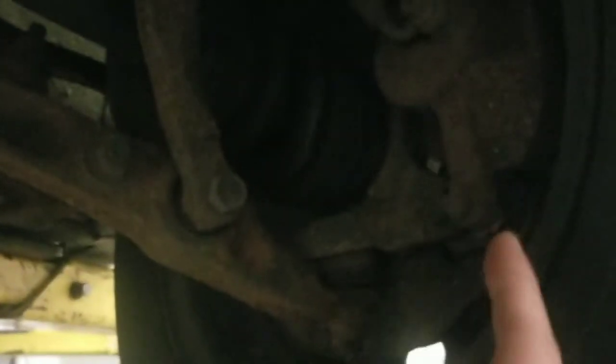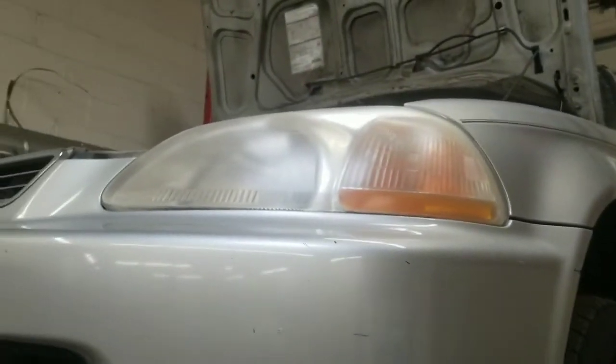You can always double check too. We've seen it from time to time when guys do their own swaps. Sometimes the axle nut is left loose. That will kind of simulate a bad wheel bearing too. So that's what we got going on this morning.